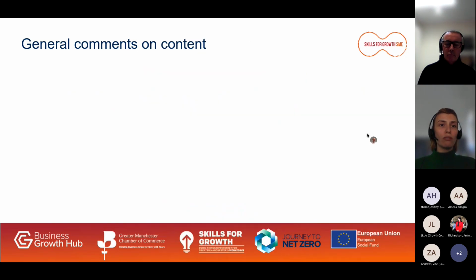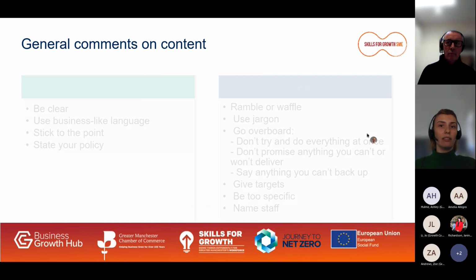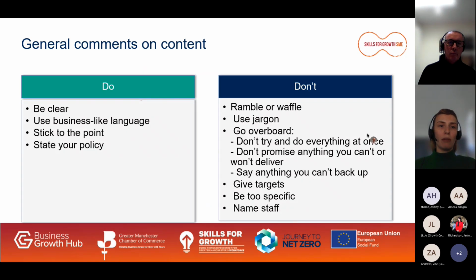So a couple of general comments on the content. In terms of an environmental policy, do be clear and use business-like language because, of course, this is a formal document. It's important that you stick to the point and be concise. We expect environmental policies to be no more than an A4 side. That just homes in on how concise you need to be within this environmental policy. And of course, state your policy.